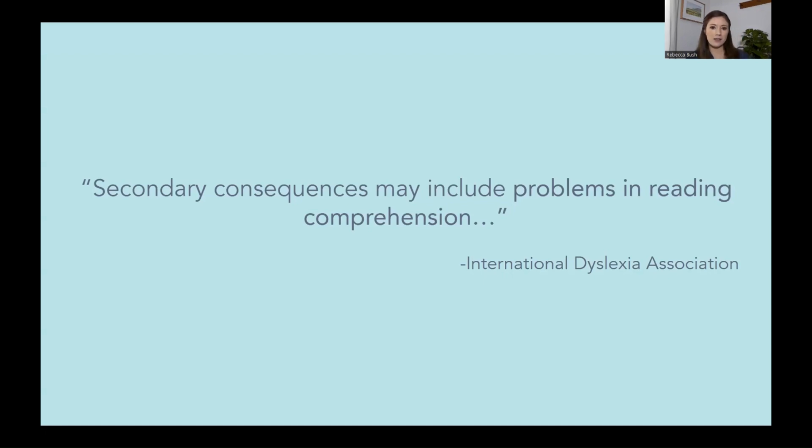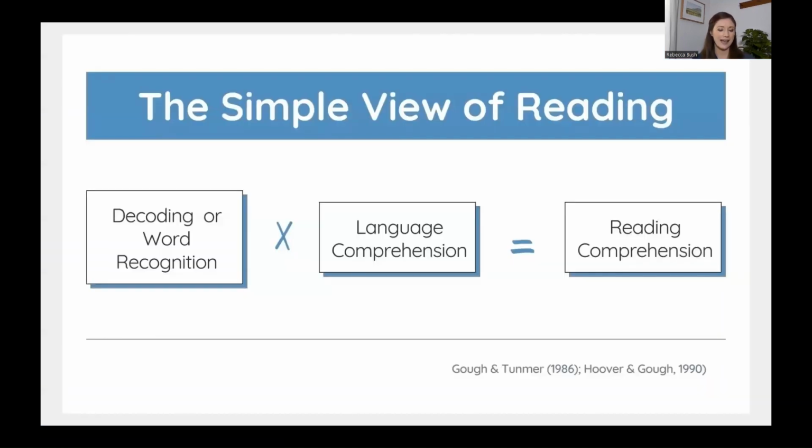All right, we've talked about what it is. We've talked about how that's unexpected in relation to these other things that are in place. Now let's talk about some of these knock-on or secondary consequences. So secondary consequences may include problems in reading comprehension. Well, obviously, right? If I'm having a hard time reading the words on the page, how can I possibly understand what I'm reading? And this simple view of reading is the model that clearly shows how that difficulty is going to be connected, right? So we know from our multiplication facts, if either one of those is a 0, well, my product is going to be a 0 as well. So if that decoding or word recognition part is a 0, well, obviously I'm going to struggle to understand what I'm reading.